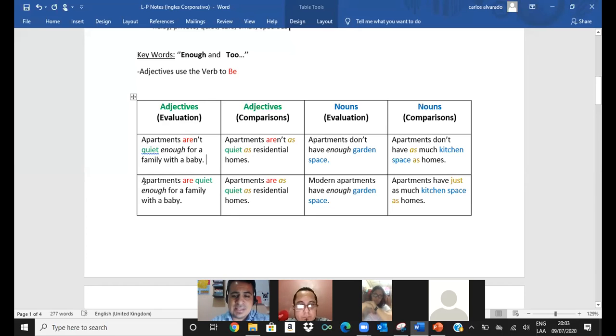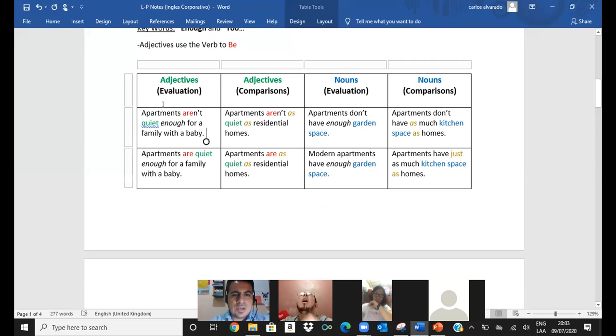The same sentence, but in positive. Para que no crean que solamente puedo usar aren't, no, también puedo usar are en positivo. Solo que estaría diciendo lo opuesto. Apartments are quiet enough for a family with a baby.